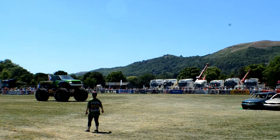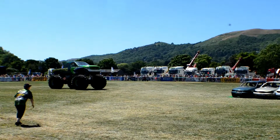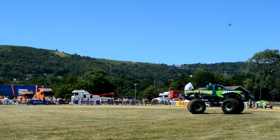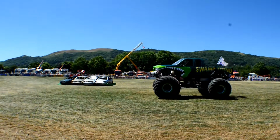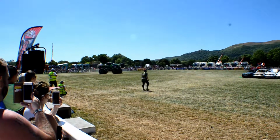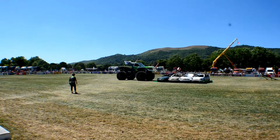Are you guys ready? Yeah. Okay, everybody remember, let's count him down. Are you ready? From 3, 2, 1. Mikey, that way he can just get a little more throttle. I know. Remember what he said, everybody, the louder you are, the more he can hear you, the harder he's going to jump these cars.